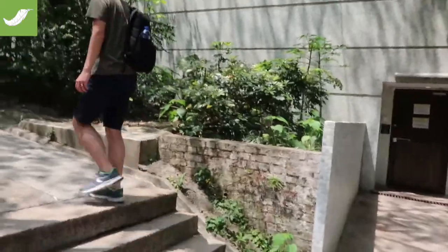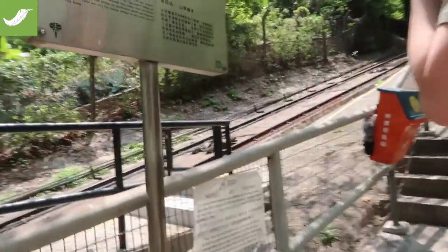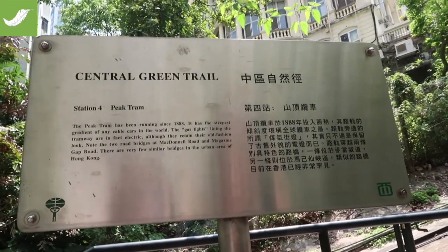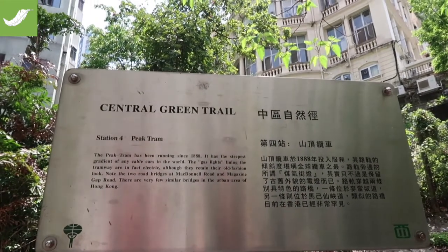You go. Well, it's a turtle. Because he's a turtle. Station 4. Are you reading the English or the Cantonese? English.